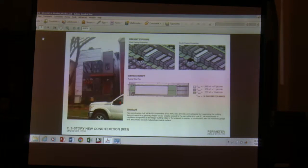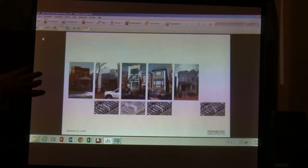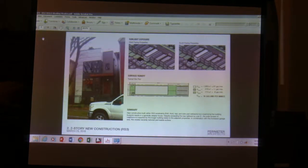Okay. So if you look at this little floor plan, and then the next one, this is what people are building now by right. This is what we're seeing. So it's considerably larger. The area in the back is very small. And then the secondary discussion is the pergolas on top of the garages. That's one of the other topics that we've discussed, but that doesn't pertain to runoff.